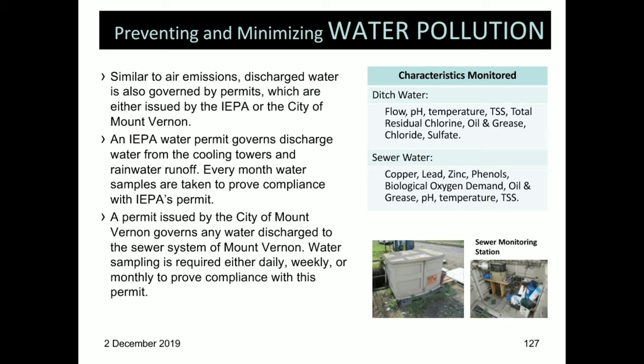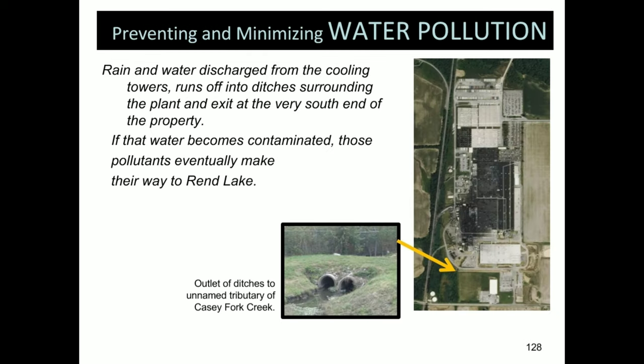Similar to air emissions, discharged water is also governed by permits, which are either issued by the IEPA or the City of Mount Vernon. An IEPA water permit governs discharged water from the cooling towers and rainwater runoff. Every month, water samples are taken to prove compliance with IEPA's permit. A permit issued by the City of Mount Vernon governs any water discharged to the sewer system of Mount Vernon. Water sampling is required either daily, weekly, or monthly to prove compliance with this permit.